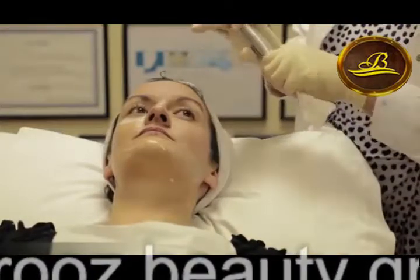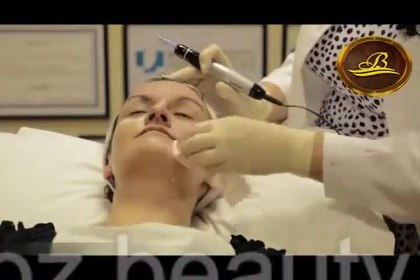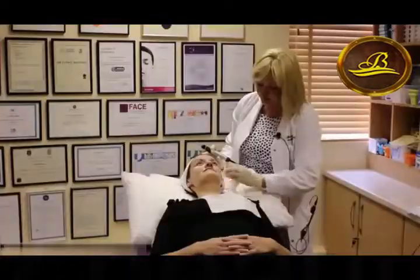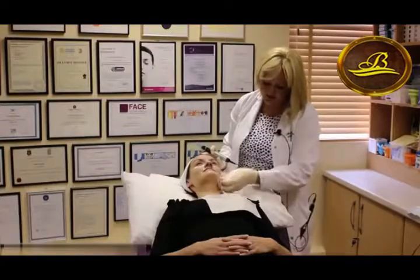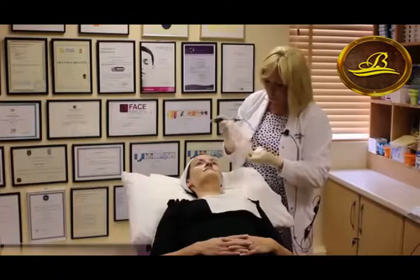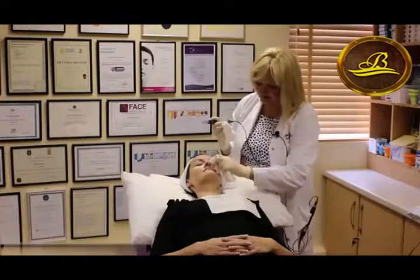So we'll just turn that off for a minute. Now, I'm just going to clean the numbing cream away. This numbing cream is very effective because if you used the Dermapen without this numbing, it really does sting. And again, I want the skin really nice and clear.